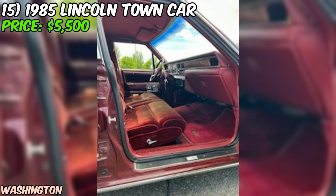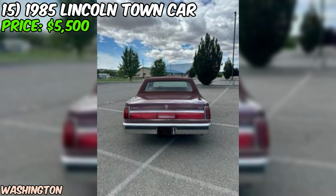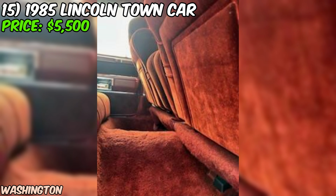The seller does note that there is a small leak of either transmission fluid or power steering fluid, but they're not sure which. Again, this is a relatively minor issue that a skilled mechanic can easily diagnose and fix. And sure, the driver's side door panel is a bit chewed up on the end, but that just adds to the car's character. Now let's talk about the upgrades.